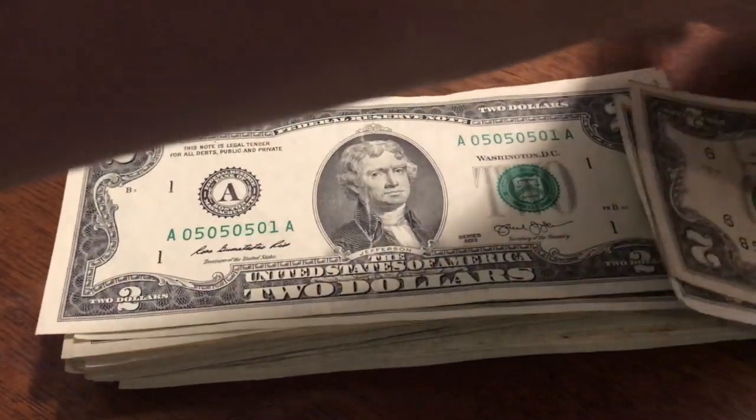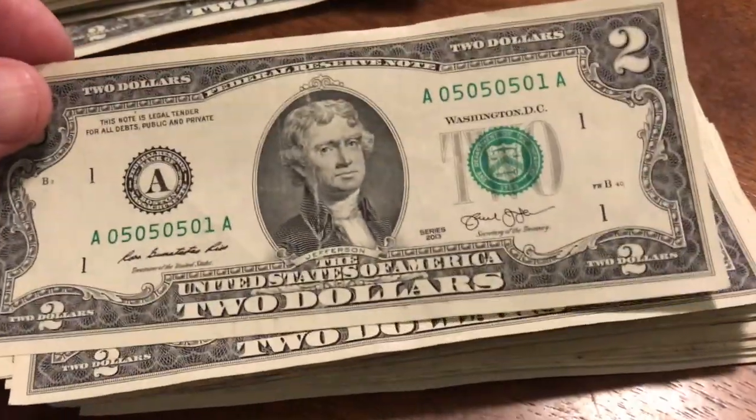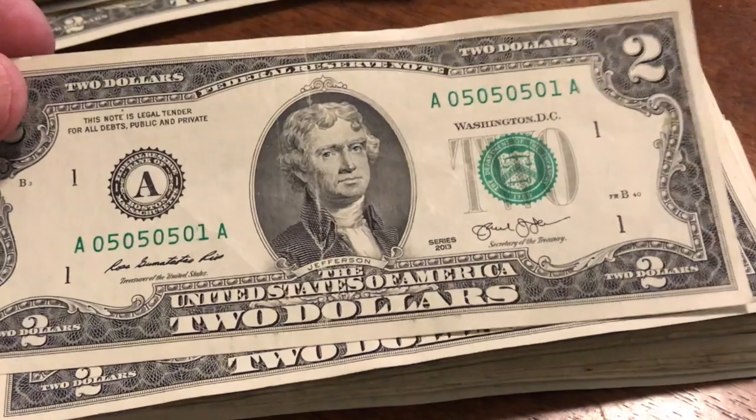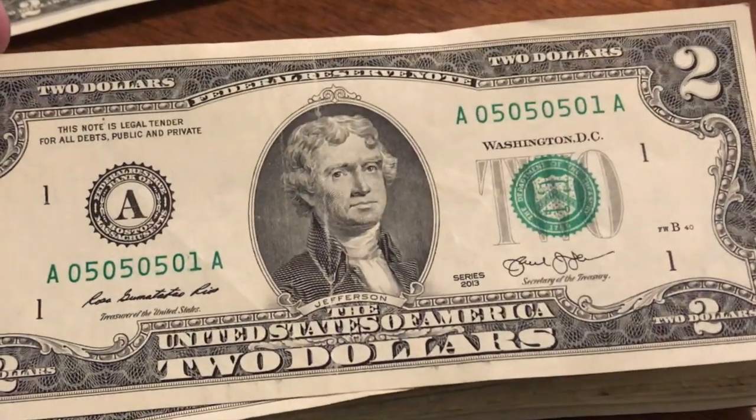Could you imagine if that would have been a 5? How cool that would have been? I can only dream. Hopefully there's some sequentials in here somewhere and I'll find the 0505050. That would be amazing. All right, let's keep going.